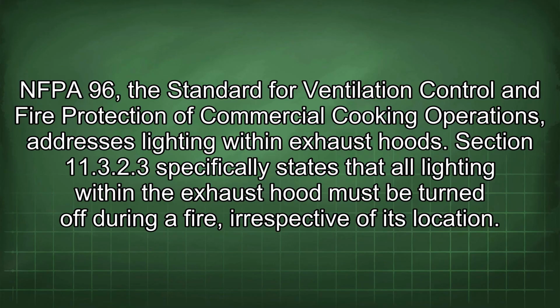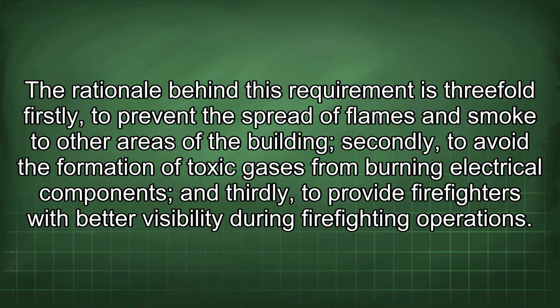NFPA 96, the standard for ventilation control and fire protection of commercial cooking operations, addresses lighting within exhaust hoods. Section 11.3.2.3 specifically states that all lighting within the exhaust hood must be turned off during a fire, irrespective of its location. The rationale behind this requirement is threefold.